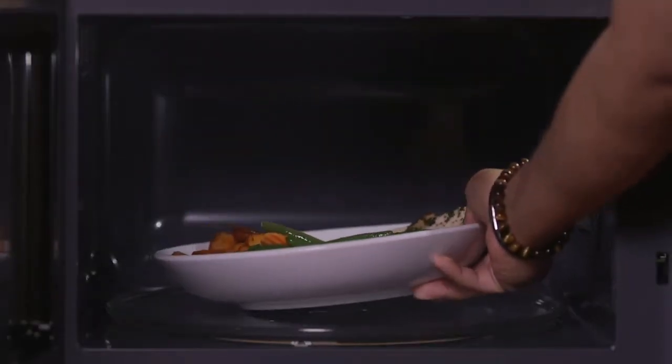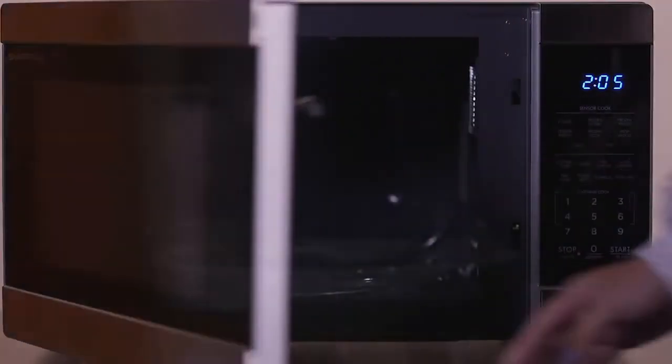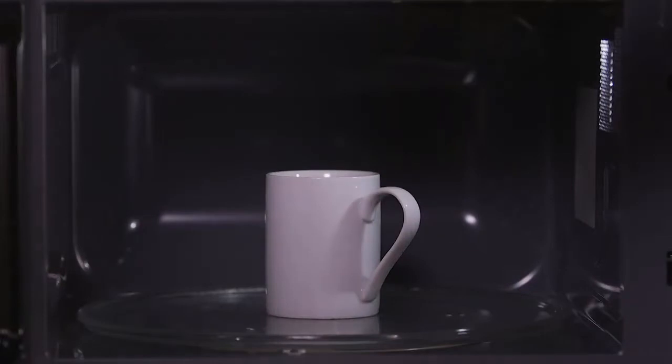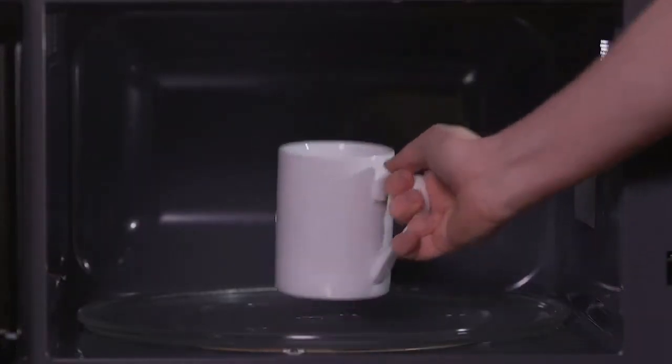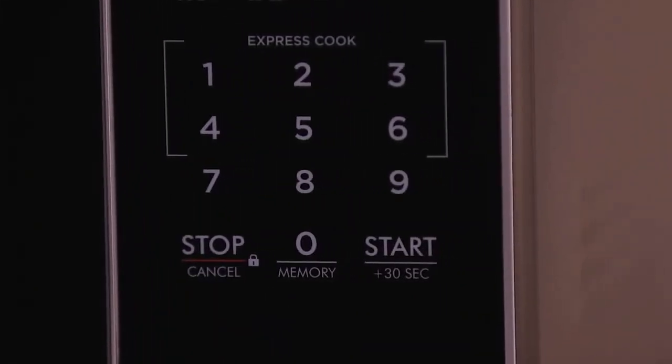Cooking and the carousel turntable system, Sharp's new stainless steel carousel countertop microwave makes reheating your favorite foods, snacks, and beverages swifter and easier than before. Use the beverage setting for one-touch cooking. The Express Cook feature will allow one-touch convenient cooking up to 6 minutes, making reheating a breeze.